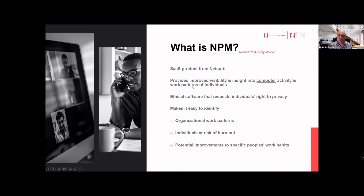The idea is that it should provide improved visibility and insight into people's computer activity and the work pattern of individuals. So I just quickly want to pause there. NPM is software and it monitors what people do on their computers, but we can only see what people do on their computers. And that means that, despite everything I've spoken about, it is really important when we look at the results of these reports to know that we can only see what's happening on the computers. We do not know about things like an incoming phone call or an impromptu meeting that somebody had, et cetera. And so that's really important to note.